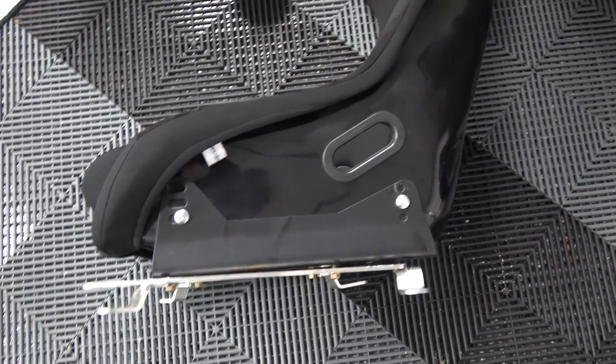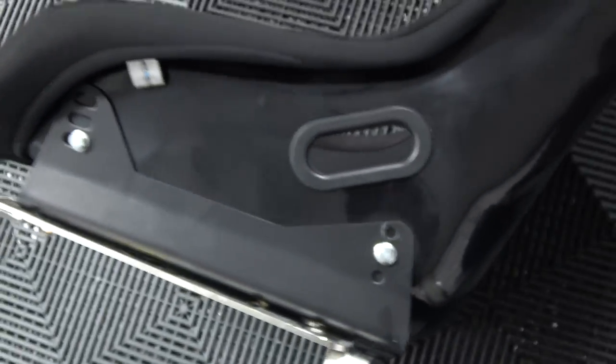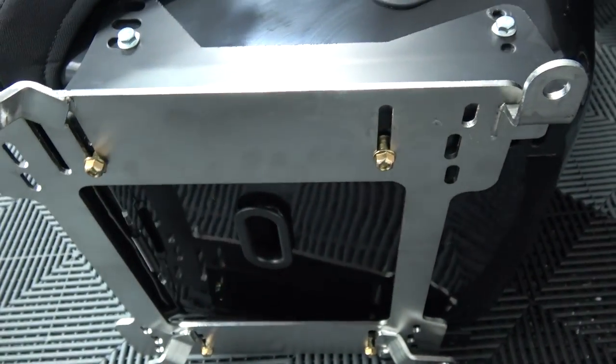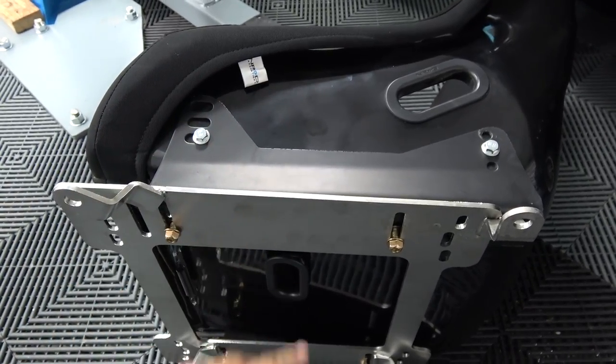Decided to take it off and put it on the lower level. It's not letting me go all the way to the bottom since the seat already hits the bracket, so this should be as low as I can go. I'm gonna go ahead and tighten these bolts now, since I already know I have to be all the way maxed out to the inside of the car to have the seat aligned with the steering wheel.